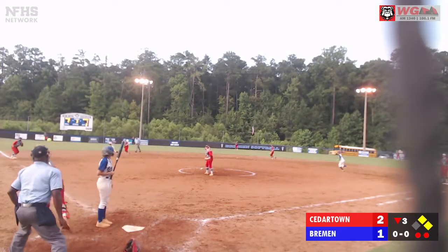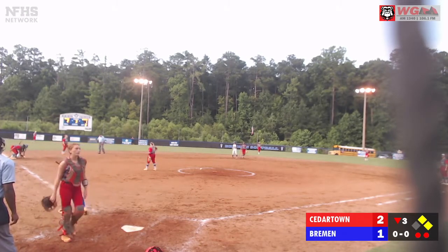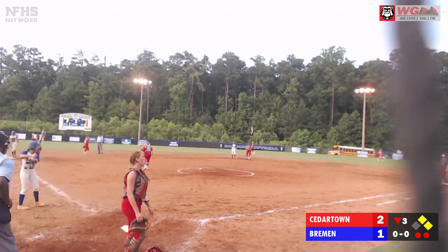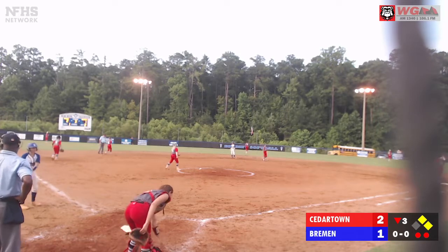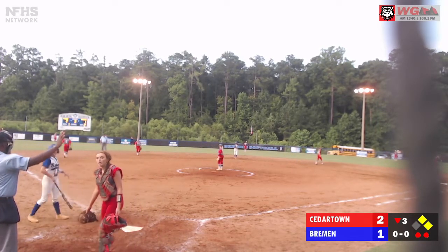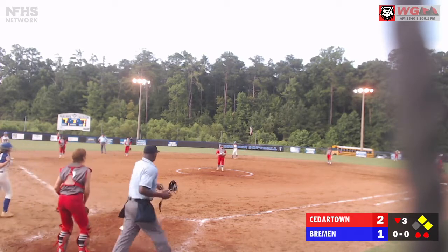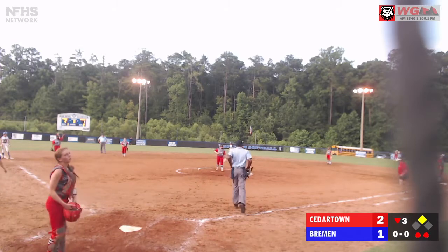That one's in the dirt. Runner's going to go to third. Throw down, a tag, and she's safe. And she was. The throw was a hard throw to third base, but it was to the left side of the bag, and Boozer could not apply the tag to her as she was able to slide in safely. Runners move up second and third.